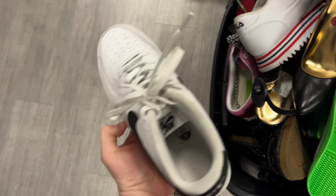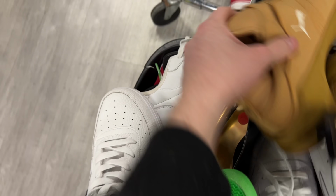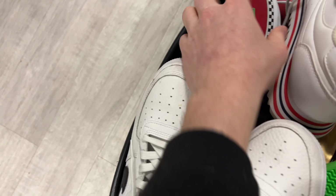Air Forces. 25. Nah, I'm good on those. Not much in the bin today, unfortunately.